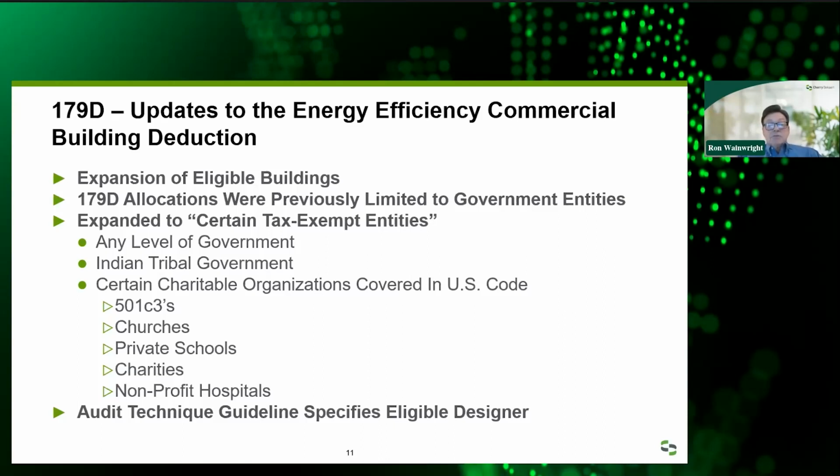But it expanded to certain tax exempt entities, specifically for architectural and engineering or the energy design of the system. So now any level of government entity is eligible to transfer that deduction to an A&E firm. Indian tribal governments also now may transfer that deduction. And then certain charitable organizations, which are covered in the statute, 501(c)(3)s and churches and private schools and charities and not-for-profit hospitals, may now also, underneath the Inflation Reduction Act, transfer that deduction to the energy designer of the energy efficient system, predominantly A&E firms.